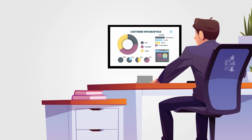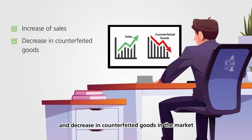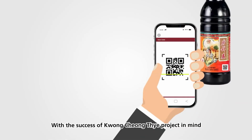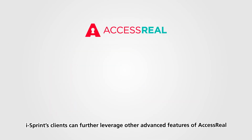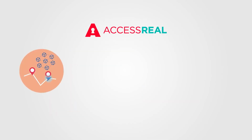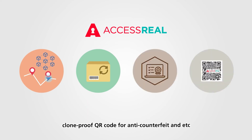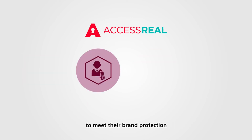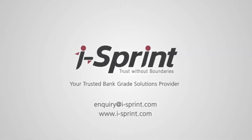Since implementation, Kwong Thye has seen an increase in sales and a decrease in counterfeited goods in the market. With the success of the Kwong Thye project in mind, iSprint's clients can further leverage other advanced features of AccessReal, such as blockchain for track and trace, product recall for compliance, warranty registration for customer engagement, clone-proof QR code for anti-counterfeit, and etc. to meet their brand protection and direct engagement requirements. For more information on AccessReal, please contact iSprint.